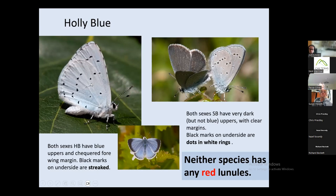We can tell that because the white background has streaks, not spots, and the forewing is checkered with little black marks going through the white border. And this is small blue, and the small blue doesn't have streaks. It has dots of black, each of them ringed with a white halo. So really, even if you only see the underside, they should be very simple to tell apart.